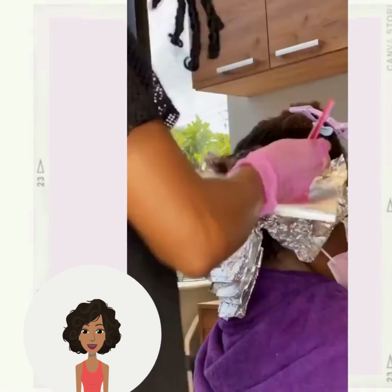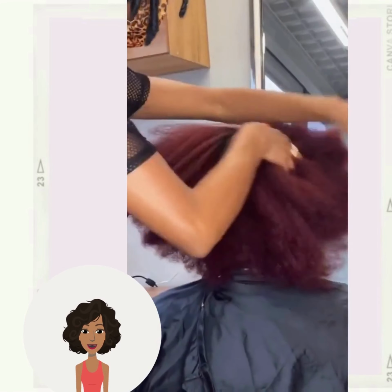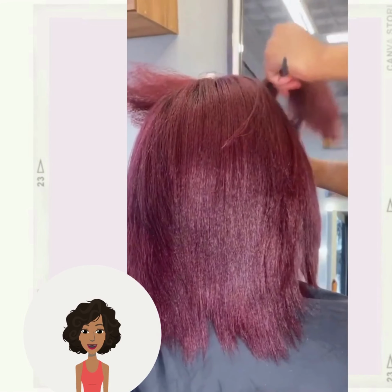And then we have a hair color transformation. So the stylist gave the client this beautiful burgundy hair color.